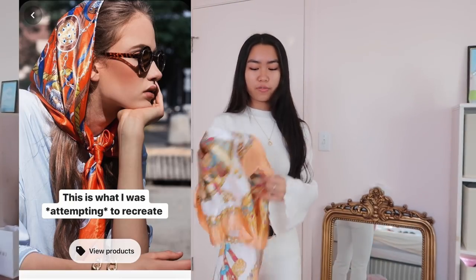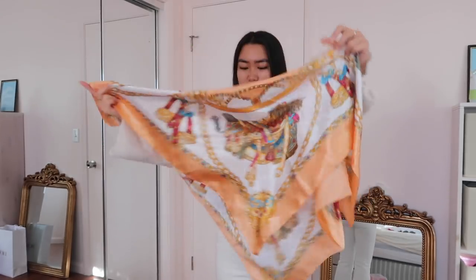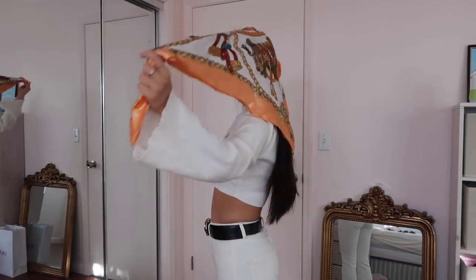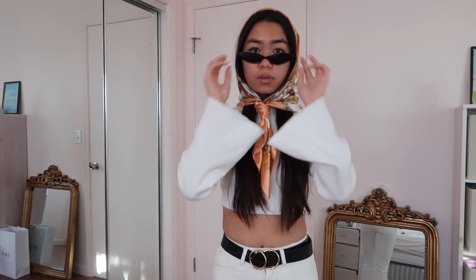But wait, there's more. He wants me to wear a hair scarf. I have this hair scarf from Princess Polly from December, and I still haven't figured out how to wear it. So you guys are gonna be watching me once again attempt how to do this. It's definitely not tucked right, but this is the best that I can do, and it's okay. We're gonna finish it off with these sunglasses and bam.